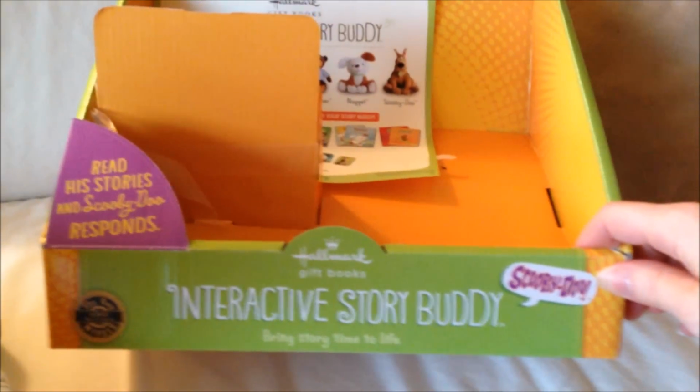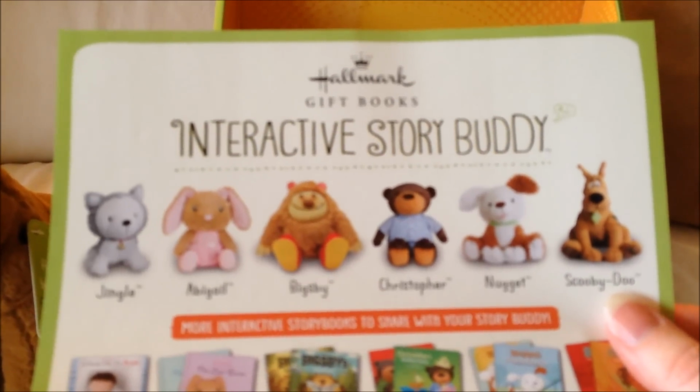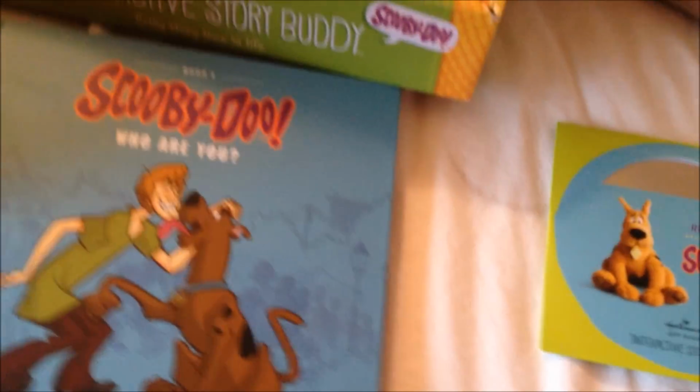He is an interactive story buddy. And he responds when you read his storybook. There are others in the collection. You can see there's a variety of interactive story buddies. And so this is the Scooby-Doo variety of those. And Tubby has this nice little storybook. He also has this read-along CD that came with him too, which I have not used. I've really just used the storybook.